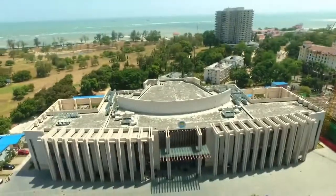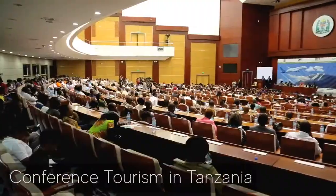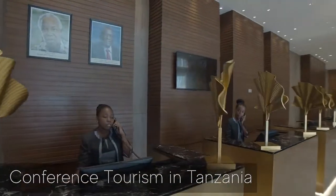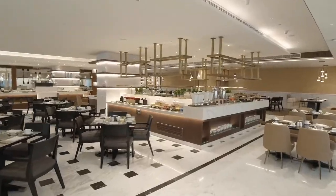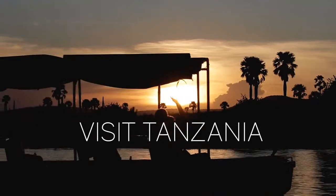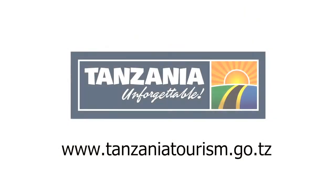If it is a conference that brings you to Tanzania, have an unforgettable experience in the country's world-class facilities. Visit Tanzania. Tanzania, unforgettable.